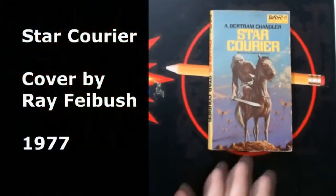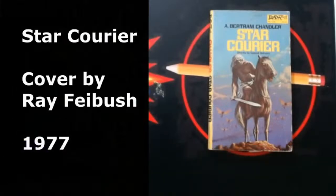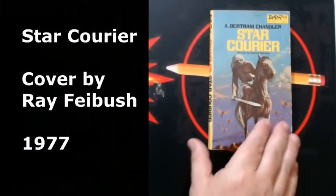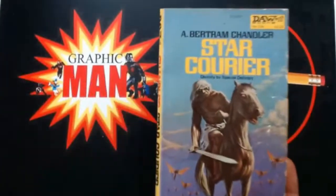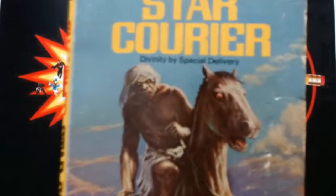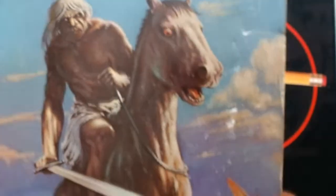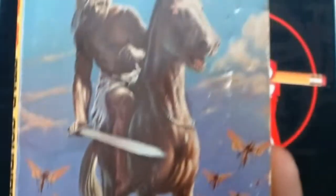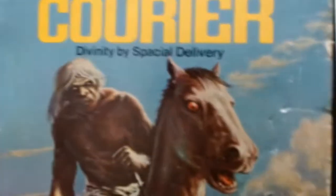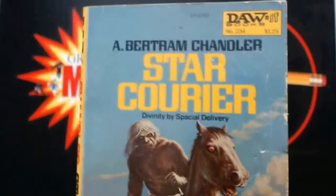Now here's a creepy horse on this one. This is Star Courier, cover by Ray Fabush, 1977. Get a load of this horse? Now, if the guy wasn't bad enough, that horse can really mess you up. I think I would surrender.